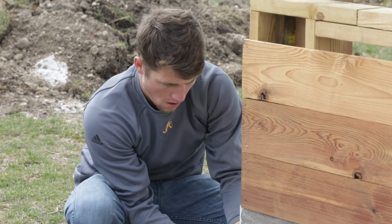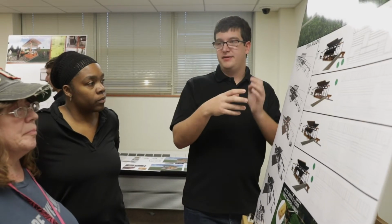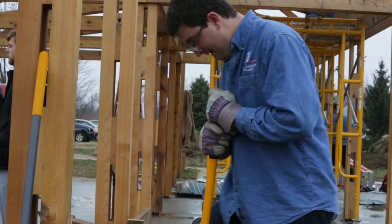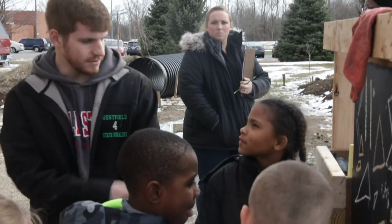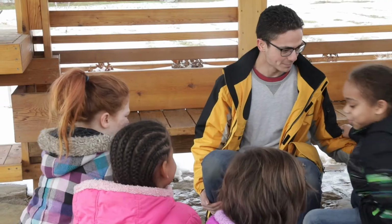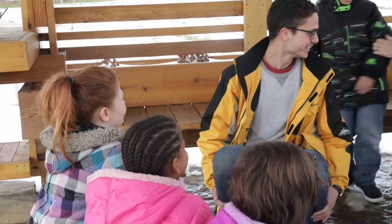This semester and last semester, we've been working on a market pavilion and an outdoor kitchen for the Marrying Hut Community Library here in Muncie. It's a place for meeting from the community as well as the Southside Elementary School, which is located nearby. They can come out with smaller groups and classes and sit in this pavilion, learn about nature, and have an outdoor class space as well.